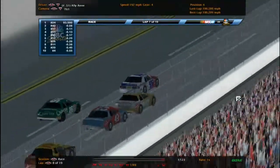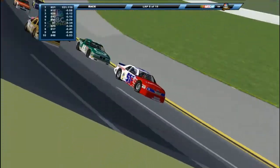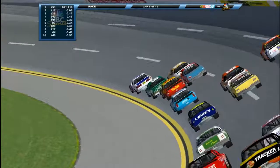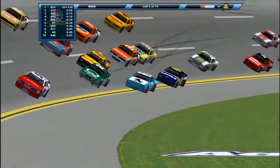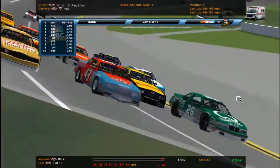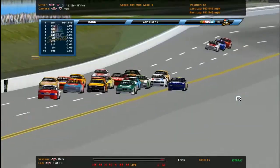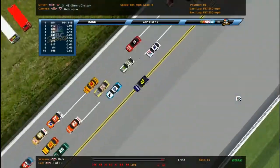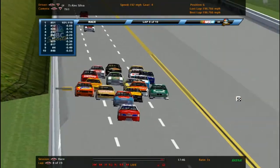New leader! There comes the 26 now. He's trying to get back up. No, whoa, the 12 nearly gets wrecked. Everyone checks up. Everyone had to slam on the brakes. The 7 and the 48. How can they want to run that apron? The 48's on the apron. He's allowed to pass on that now, but there's no help, so no point.